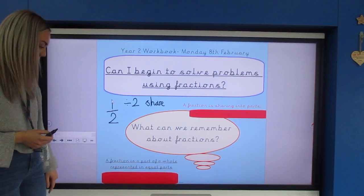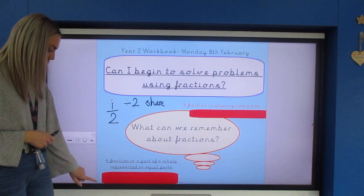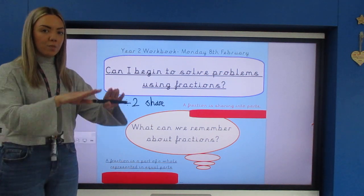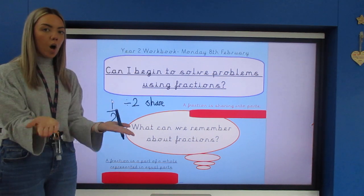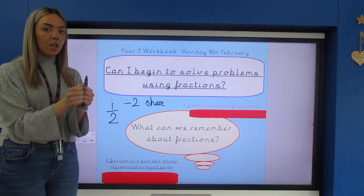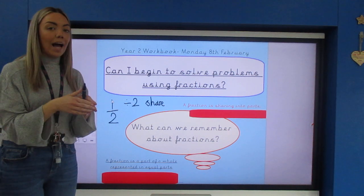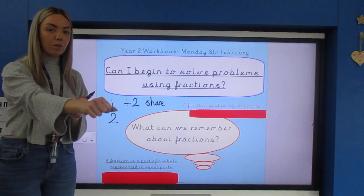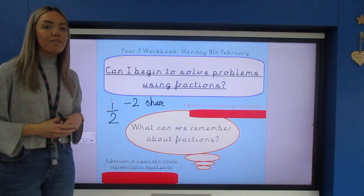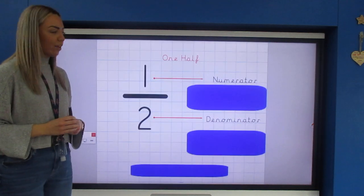And here it says, a fraction is part of a whole number represented into equal parts. So a fraction is when we take one whole item or one whole number and we are going to chop it up into equal sections. So like we do when we are dividing into equal groups, we are going to do the same, but we are going to turn it into a fraction.